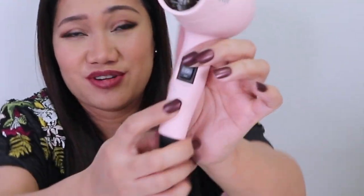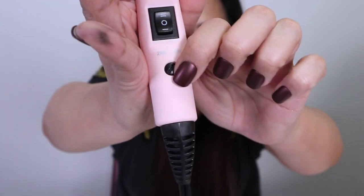So there's 2 settings for this hair dryer. And what I liked about this is this part over here. Can you see this part here? A dual voltage of 120 to 125 volts for world travel. So the company claims that this is a powerful 1200 watts DC motor for travel use. Okay, let's plug this in. So for the lower setting, the highest setting.